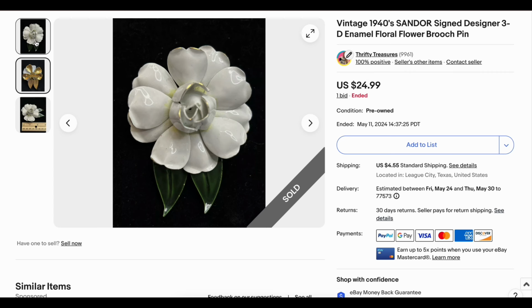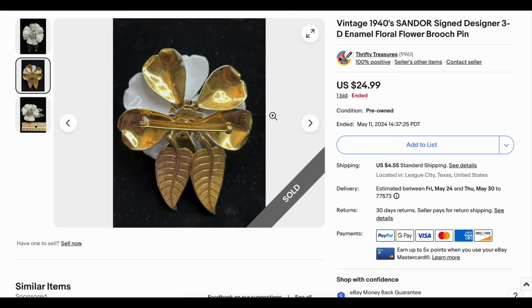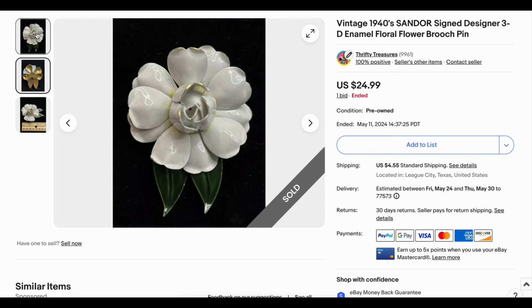Initially I think I had this one listed for $65. It wasn't selling, so that told me I had it priced too high. So I ran it as an auction for $24.99, and that is what it sold for. Enamel flowers are super hot right now. I feel like they always are. People are always looking for and collecting those vintage enamel flowers from the 60s.